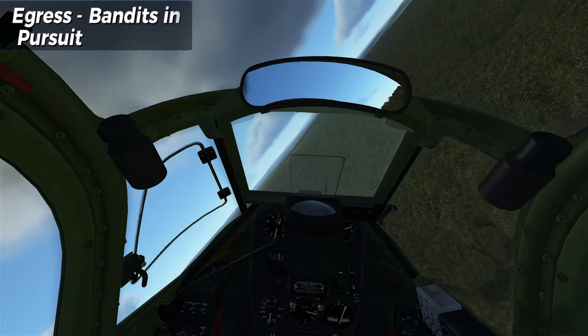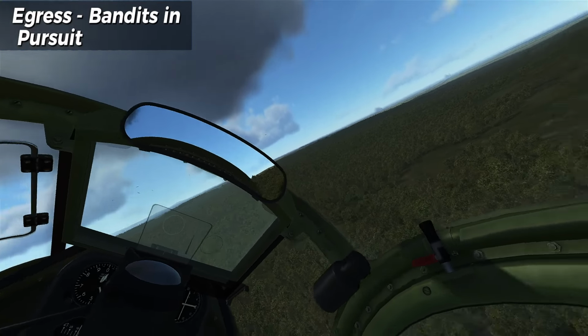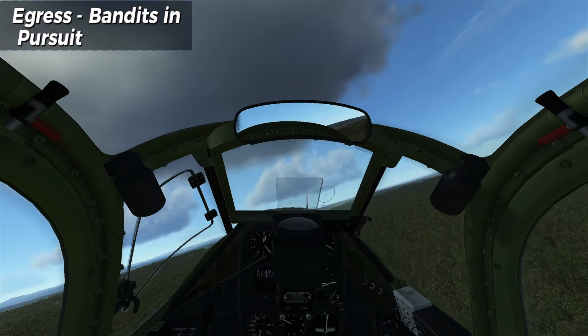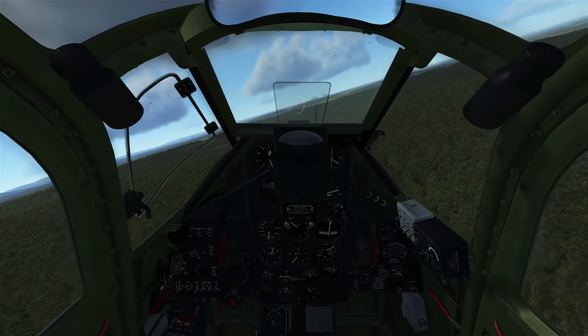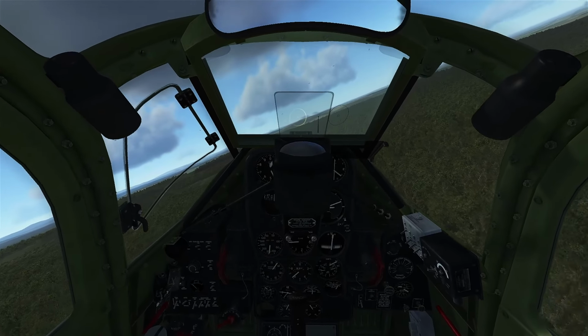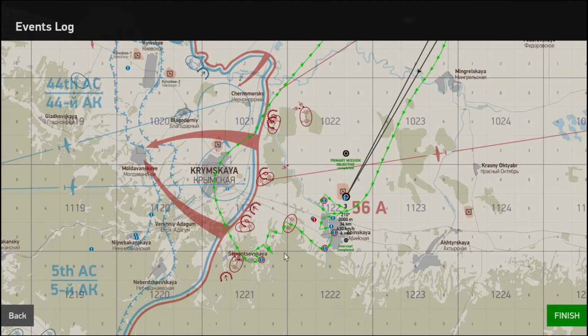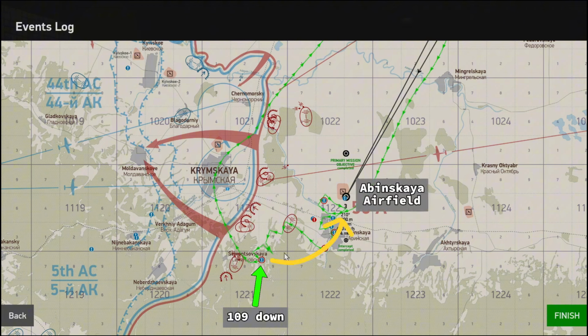That's the mission complete. It's time for me to egress. My wingmen have already gone, so I'm on my own. I've gone slightly off course and I've managed to stray into enemy territory. Here's the map of where I am. After shooting down the 109, I should have gone northeast back to Abinskaya. But instead, I've gone northwest towards Krimskaya.